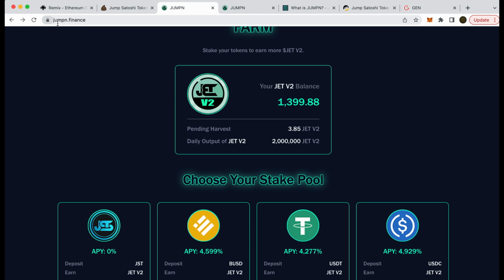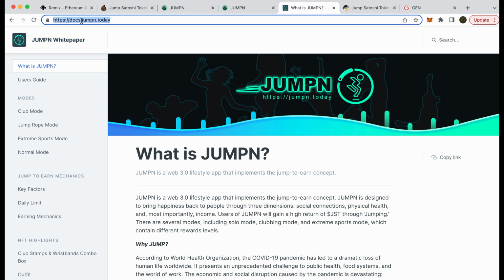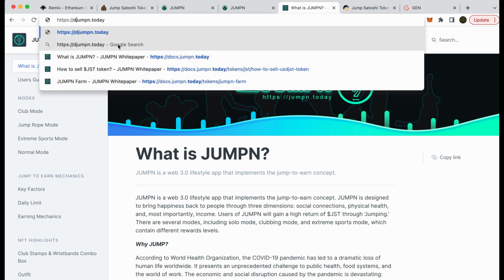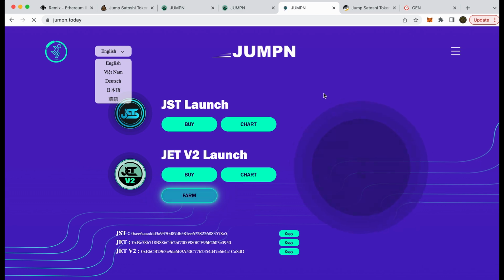So jumpn.finance is their staking pool, and then their actual website is jump.today. If I just get rid of this docs bit, the docs is just for the white paper. So if I delete that and we go to jump.today, this is the main website.